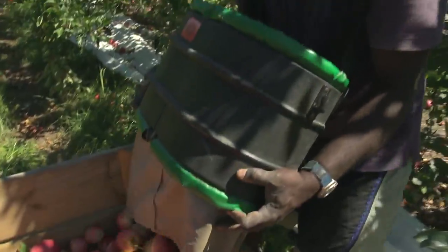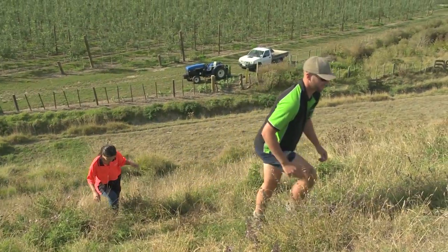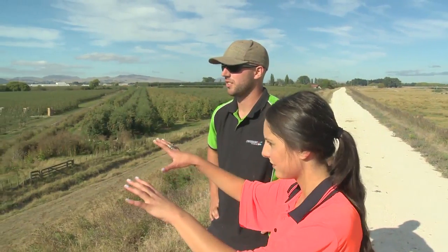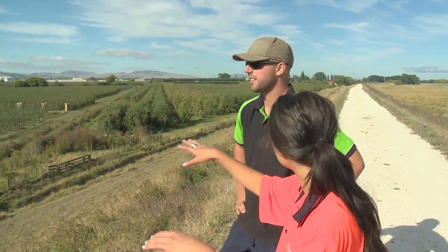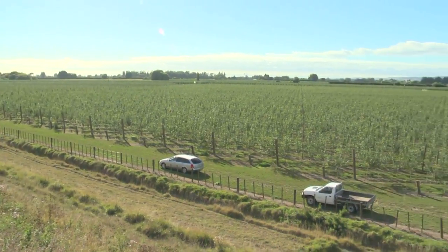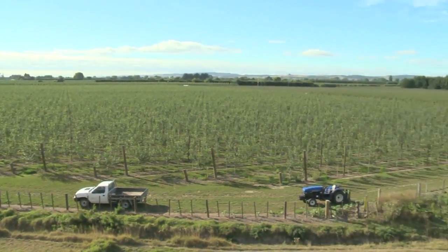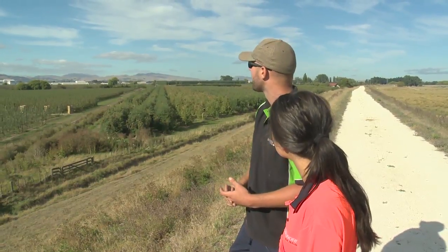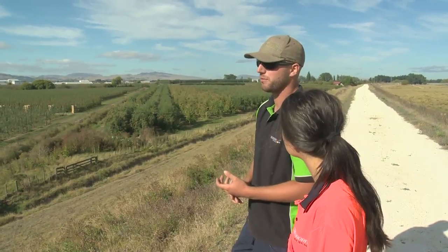So to get an idea of the scale of this operation, Francesca heads to a great vantage point. So is all of this here your responsibility? Yeah, so we run from the top there all the way down until the big sheds at the back. It's about 50 odd hectares of just apple and pears, just pip fruit.